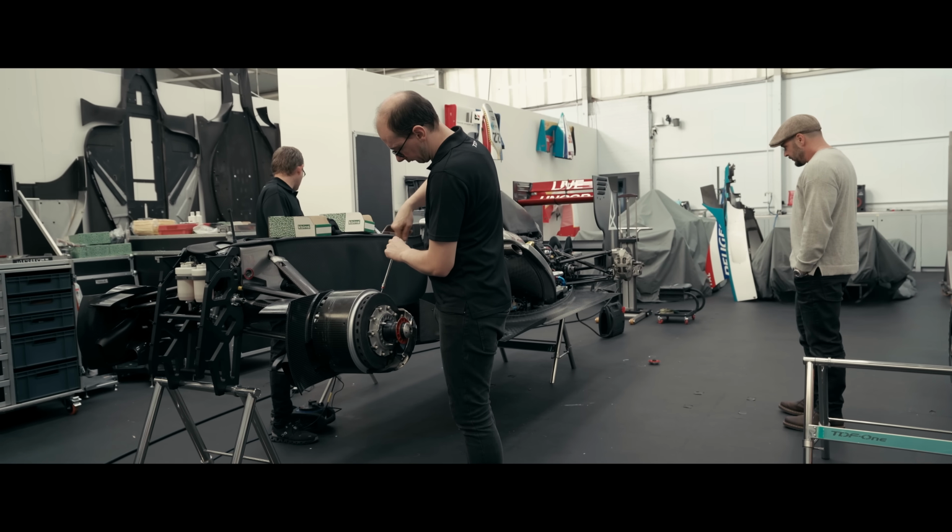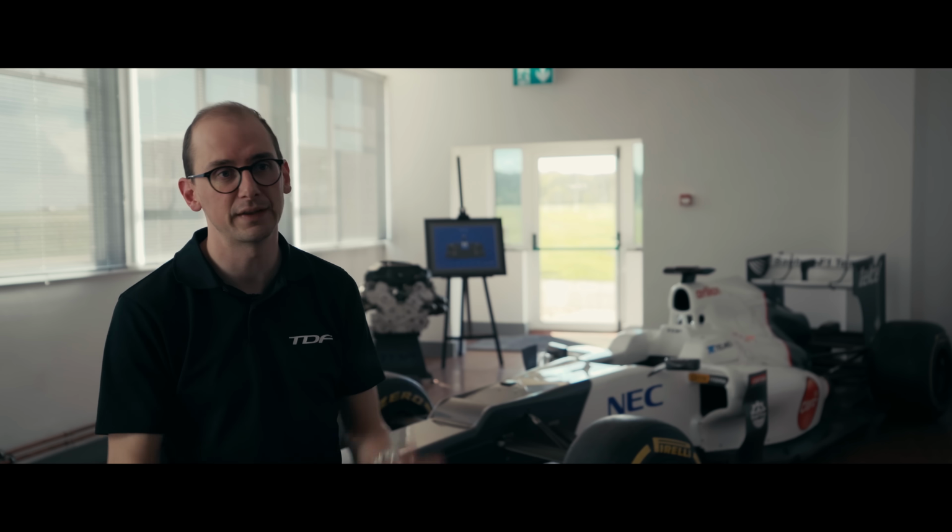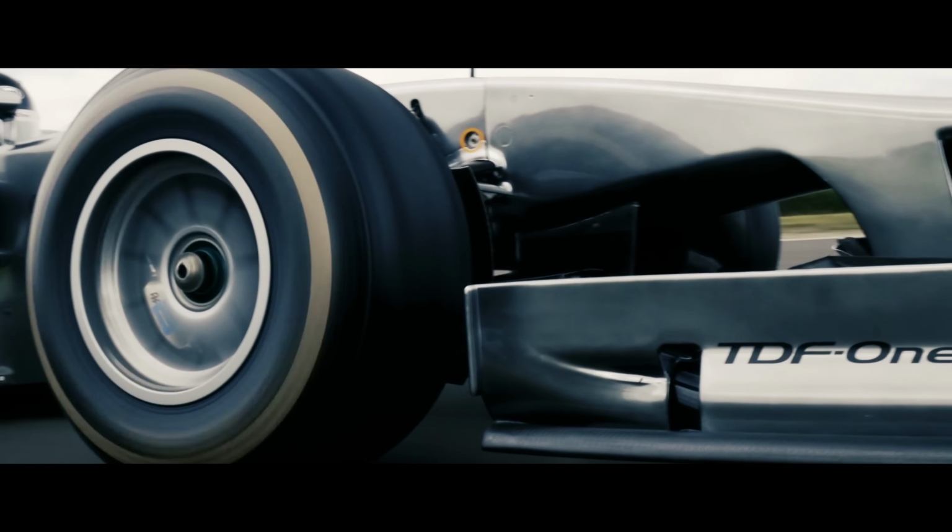You can come and choose the chassis and start talking to us about visions and ideas and how you see that dream playing out in front of you.